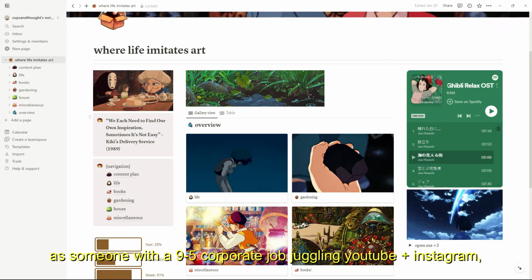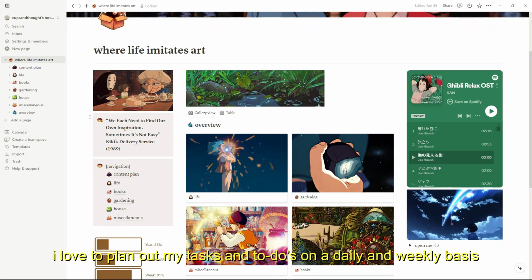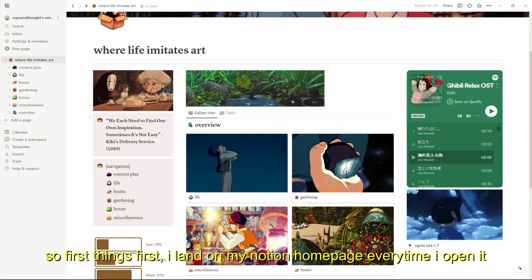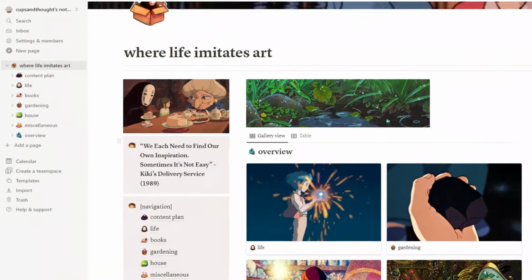As someone with a 9-to-5 corporate job juggling YouTube and Instagram, I love to plan out my tasks and to-dos on a daily and weekly basis. So first things first, I land on my Notion homepage every time I open it. As you can see, it's full of Studio Ghibli GIFs that inspire me and make me very, very happy.